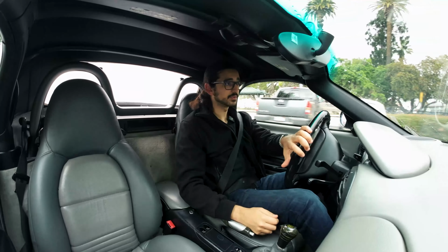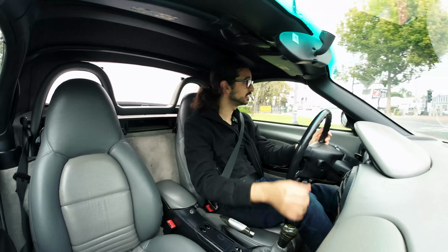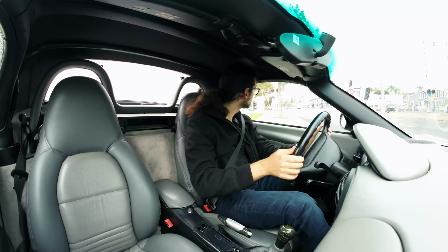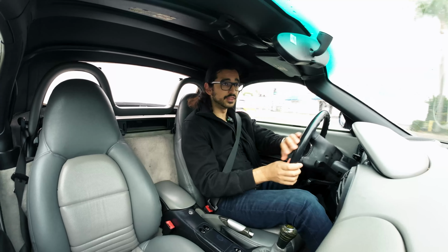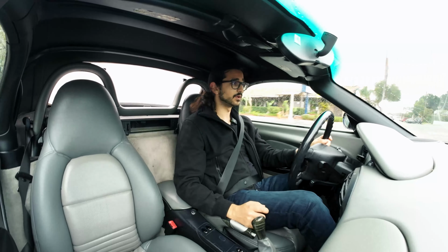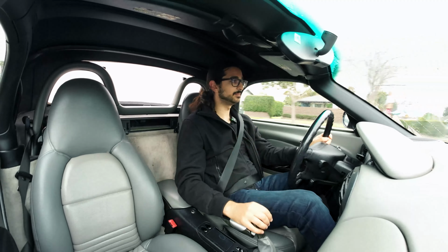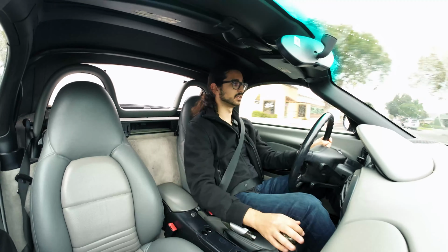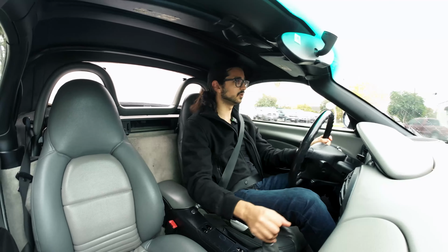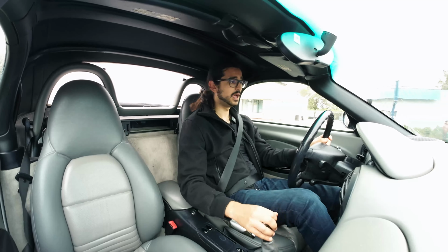Now, the 986 generation of the Boxster came originally in 1996 with a 2.5 liter flat six that made 201 brake horsepower. In the year 2000, which just happens to be the year of this car, that engine was bored out to 2.7 liters to produce 217 brake horsepower and around 192 pound-feet of torque. Now, that little power bump, you can kind of feel it. It's not a slow car. It does 0 to 60 in 6.5 seconds, which is not blisteringly fast by any means, but it's about the same speed that you would expect from a brand new Audi A3.